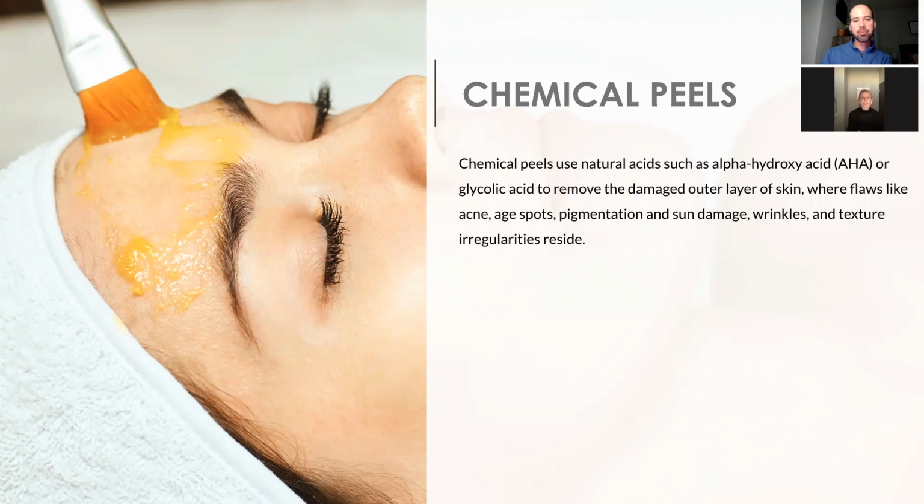Chemical peels are great if you have melasma, which is the pigment that you can get from heat as well as sun, but it's also hormonally driven. And sometimes it can be aggravated by lasers. So chemical peels are a great niche for that patient who has true melasma. Chemical peels are also great for people who have acne and want to clean up some of that pigment as well as their acne.